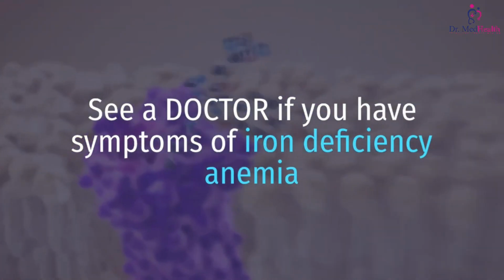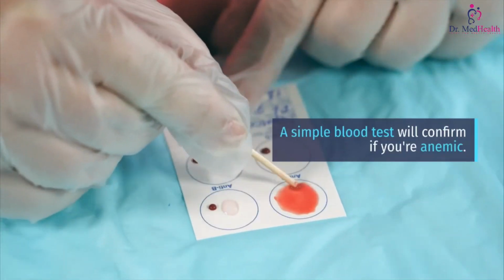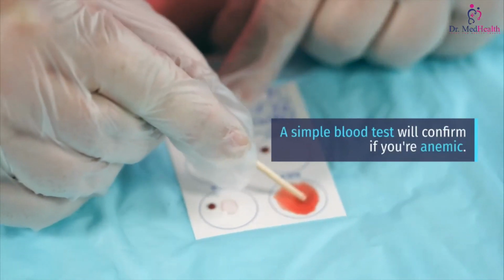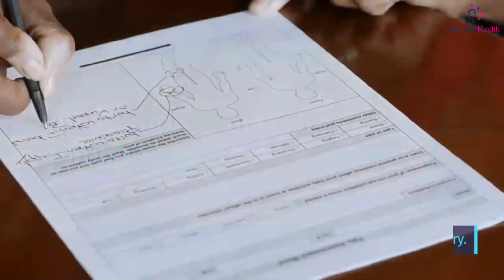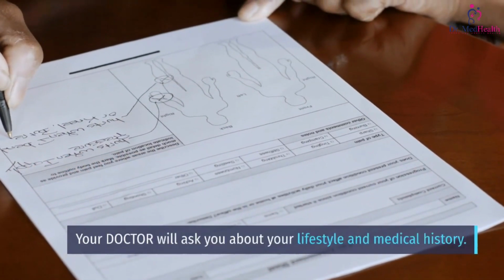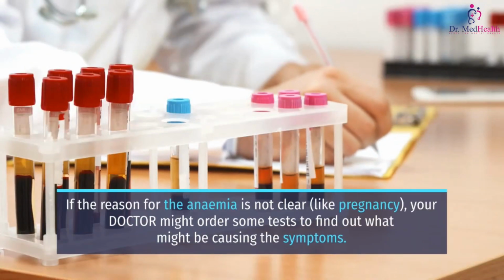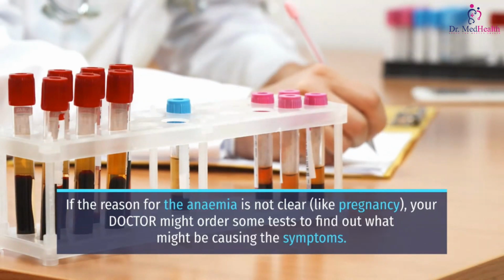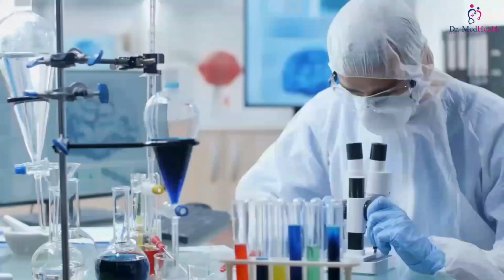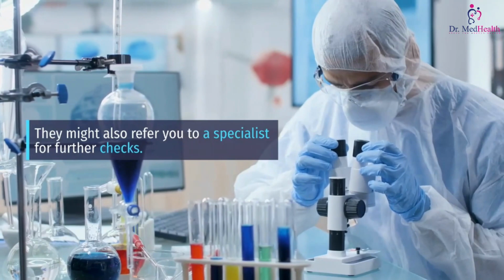See a doctor if you have symptoms of iron-deficiency anemia. A simple blood test will confirm if you're anemic. What happens at your appointment? Your doctor will ask you about your lifestyle and medical history. If the reason for the anemia is not clear, like pregnancy, your doctor might order some tests to find out what might be causing the symptoms. They might also refer you to a specialist for further checks.